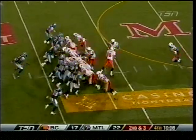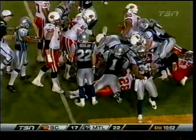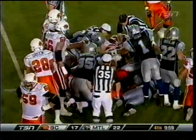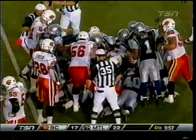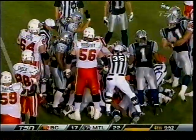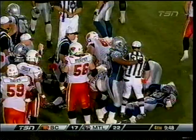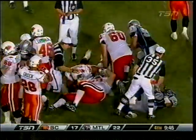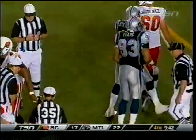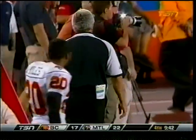2nd and 3. Load up again for Lamballa. And this time, has the legs cut out from under him. And the ball may have come loose. Montreal Alouettes trying to sell that. And let's find out what's at the bottom of the pile. Is this the 5th turnover of the night by the BC Lions? I believe it is. Yes, it is. The rookie coughs it up. And Montreal comes up with the football, and Wally Buono wants to challenge this one.